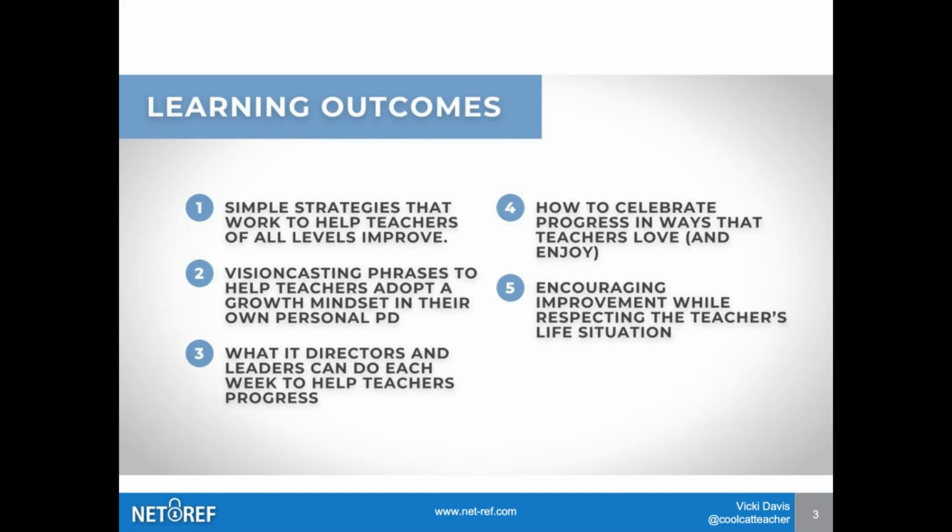Second is some vision casting phrases that help teachers adopt a growth mindset in their own personal PD. Because truthfully, we can't really make anyone learn. It is a decision. It's a heart condition. Are you willing to learn? Are you willing to try something new? And it's a real subtle way to encourage awesome teachers everywhere to be able to innovate.